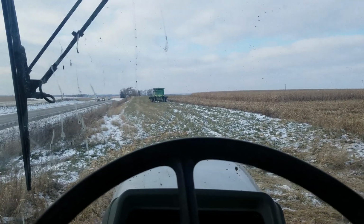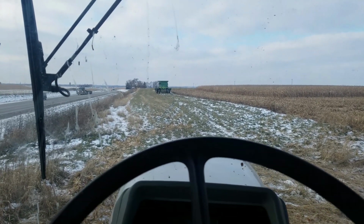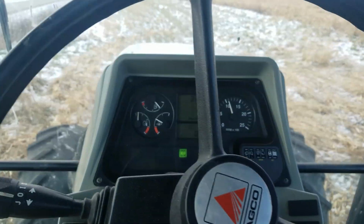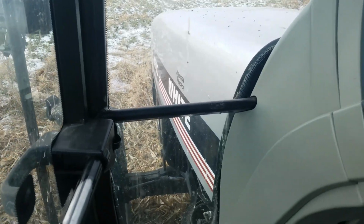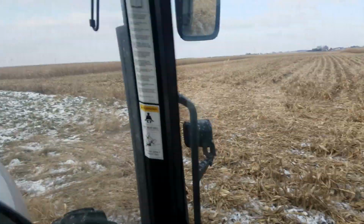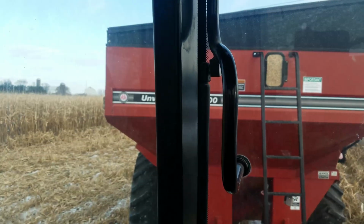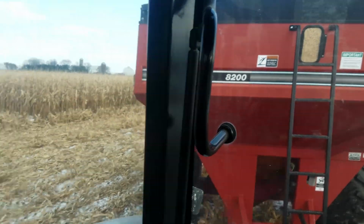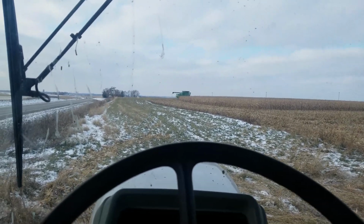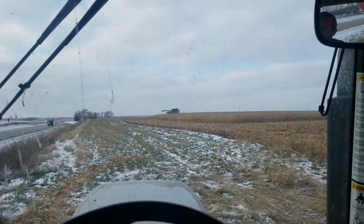Hey folks, welcome back. Today is the same day as the last day of high moisture. We just started shelling. I am in a white 8510 white with an Unverferth 8200. So this is one of my dad's cousins. We borrow it to do corn. We used it a little bit for beans. Well, mainly we need the cart, but we get the tractor too, so works out.